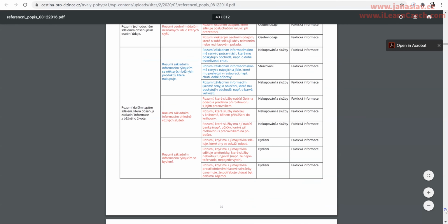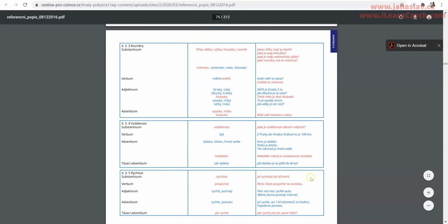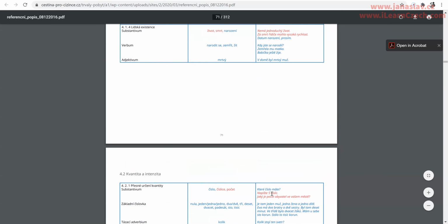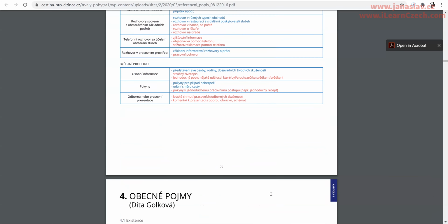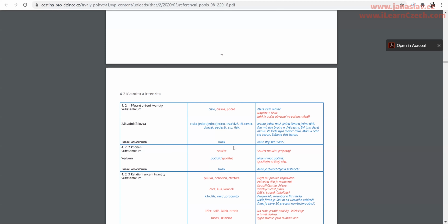This again is just describing what are the skills you need to be able to do. But what you find lower, and I've got there now. Okay, so starting chapter 4, there is actually the vocabulary, the words, and example questions that you should know on this level. So for here, what is blue is for A1 and what is red is for A2. So you need to know the verb být or být někde ve městě, narodit se, zemřít, žít. So this could help you prepare or check that you know the vocabulary.